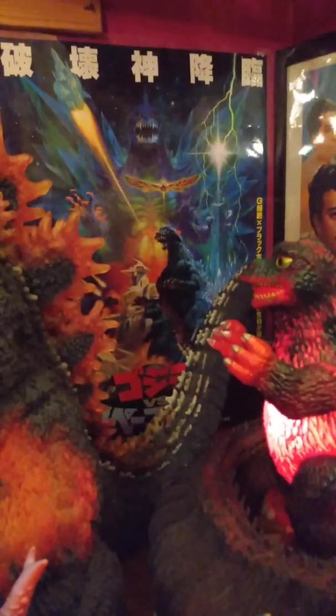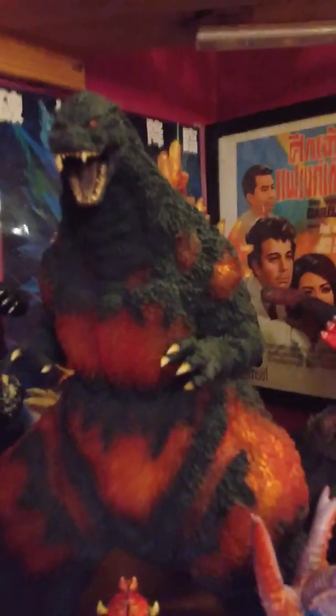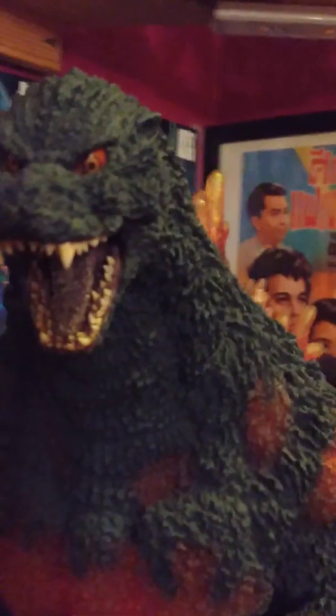Background, that's a B2 of the advanced artwork on Godzilla vs. Space Godzilla. The other tail back there, that high side Godzilla tail, is going to lead up to this guy: the majestic 1995 gigantic X Plus Burning Godzilla. No, this is not the San Diego Comic-Con version. This is the original. Not that there's anything wrong with that one.